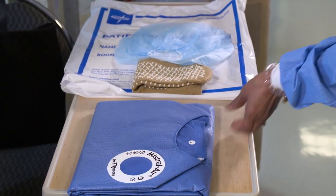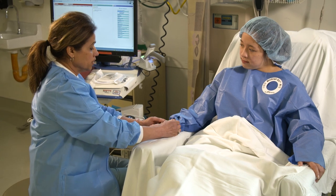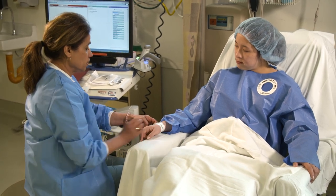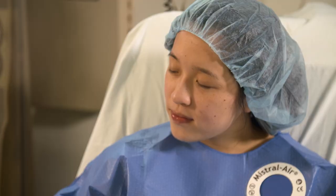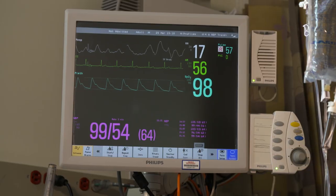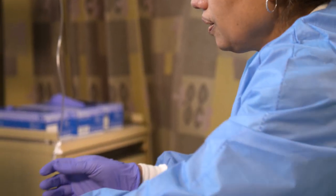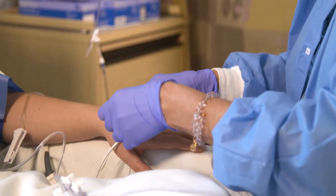The first step is having you change into a hospital gown. This is also a great chance to use the restroom. So I'm gonna look at your armband, make sure. Next is for us to do a private history with you. We'll do some routine care, including taking your vital signs and getting your weight. Then we'll get your IV started and draw any necessary labs.